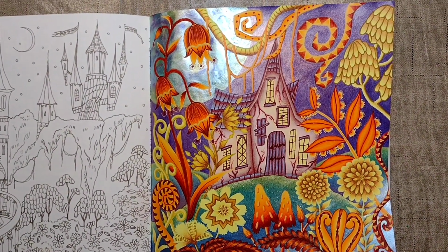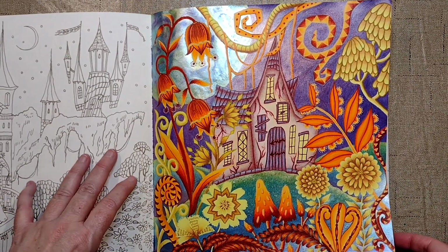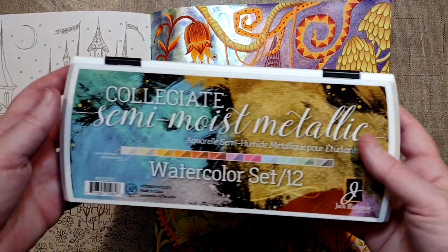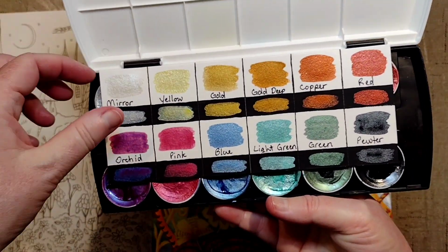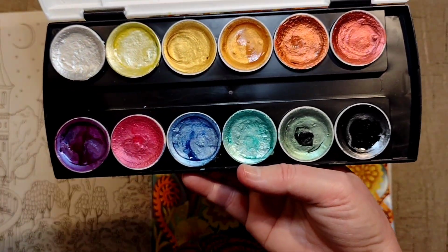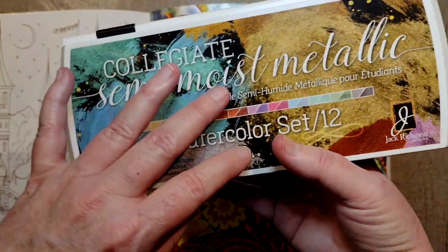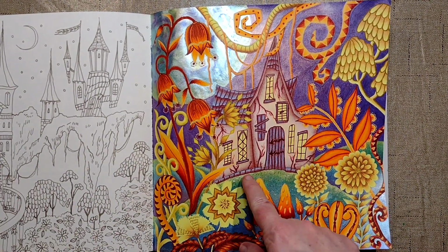However, here, I guess I was experimenting a little bit with something I don't use very often. I have the Collegiate metallic watercolors. They look like this. I don't know, they're not fancy. Somebody gave them to me and they're fine. I don't have anything to compare them against, so I don't really know. They seem nice and intense, except for the purple. But yeah, they're very glittery. That's all I have. So I used those on the hills.